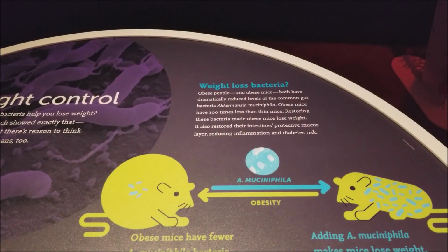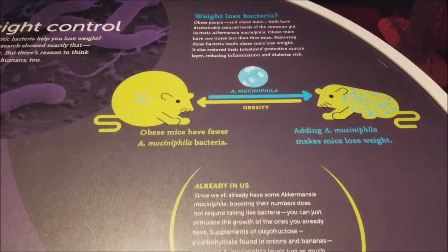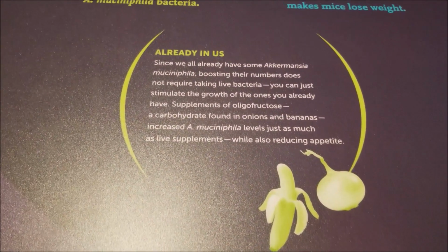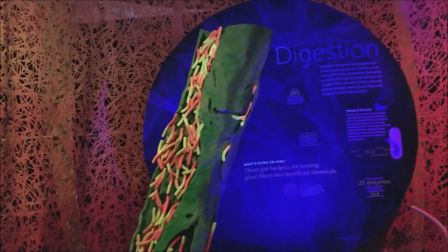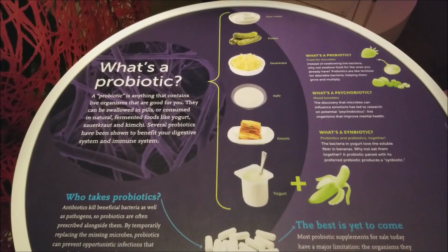This is pretty interesting, right? Weight loss bacteria. I need some of that bacteria. So how do you get it? Onions and bananas. Interesting if you ever wondered what the effects of probiotics and what a probiotic was.